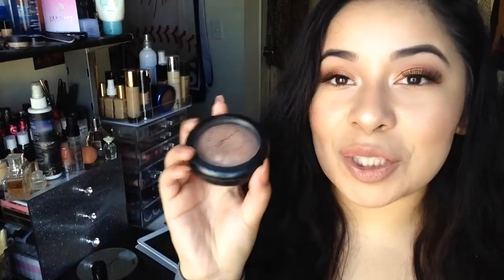It gives you that nice pop. As well, if you use a damp Beautyblender and apply it on top, it makes it wet, so it looks very nice, like a bam-in-your-face kind of highlight. So that's what I personally love. Again, this is Soft and Gentle by MAC.